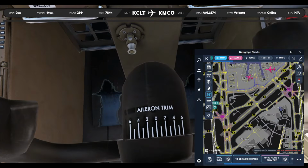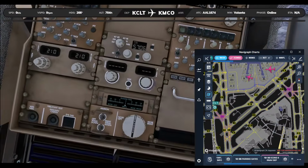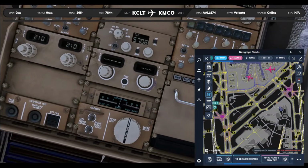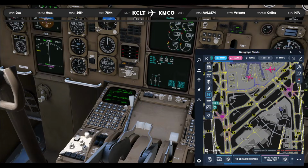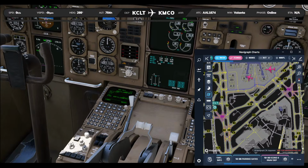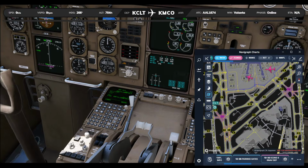There is a little arrow that tells us where the center of the yoke is here, and then we're looking for 0 on the rudder trim as well. And then flight controls, I'll definitely need to make sure I do that because my stuff gets out of calibration all the time. I mean, look at it, it's already doing some funny stuff here. All right, that looks good.